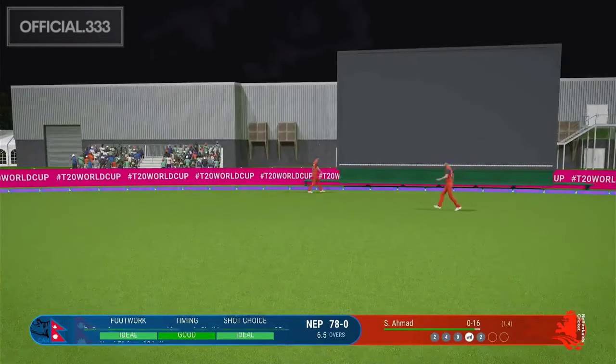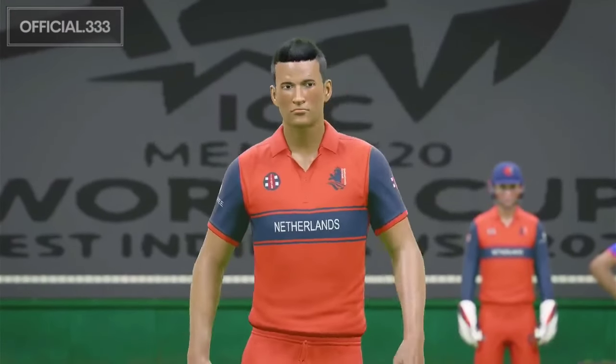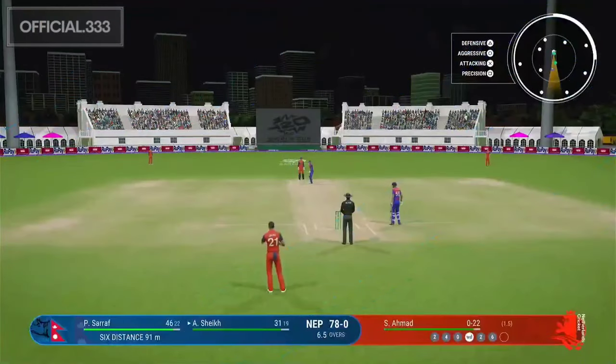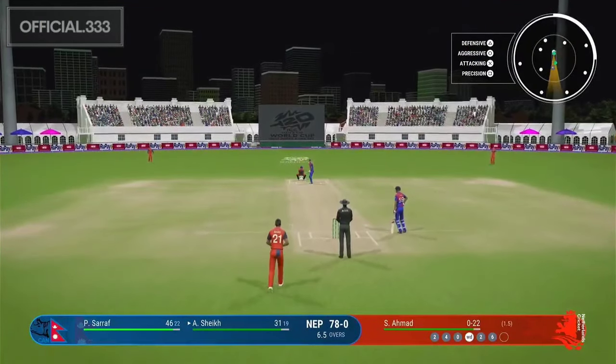You give that much width and you are asking for trouble. That was so well timed, it flew over the boundary. I'd like to see them just aim for the top of off now. As a bowler, you've got to make them play on your terms.